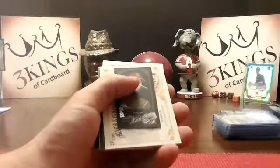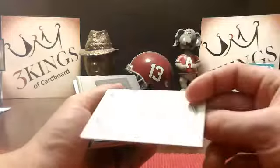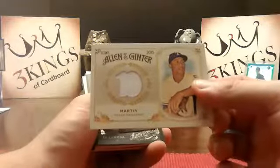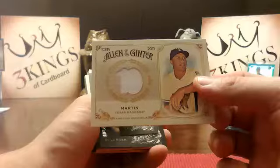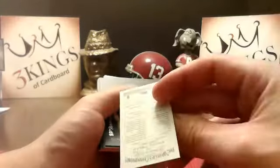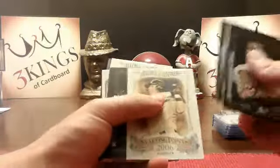Your last relic. Leonys Martin for the Rangers. Yeah, Bernie is non-baseball spot. He's a musician. Yep. The Yankees guy was really upset in the break that we pulled the red Bernie auto.